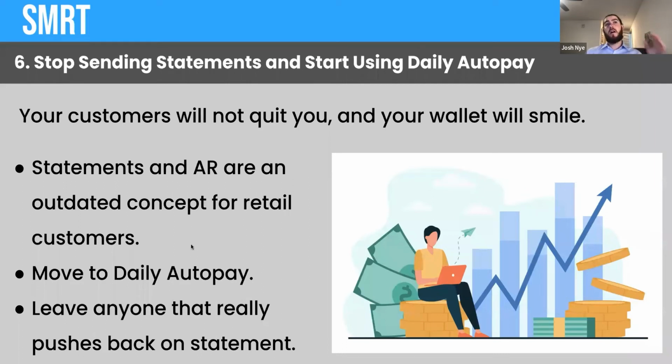If you're using auto pay monthly, move it to daily. Your cash flow is going to change dramatically.